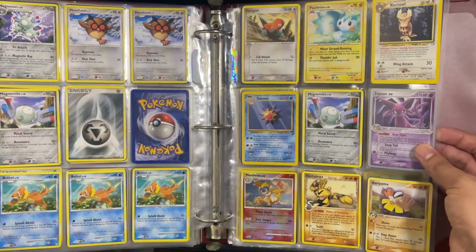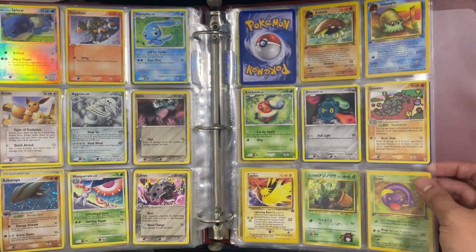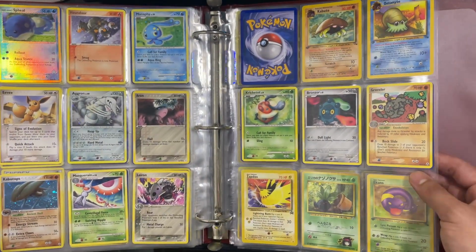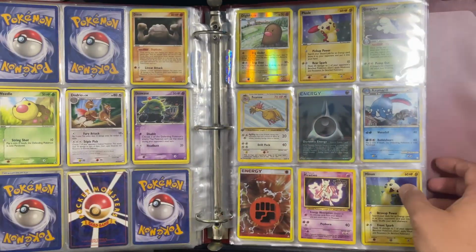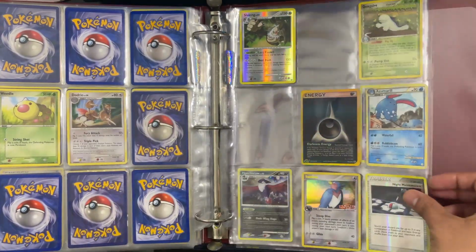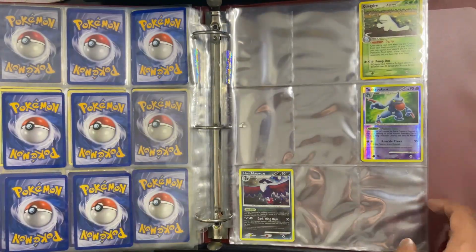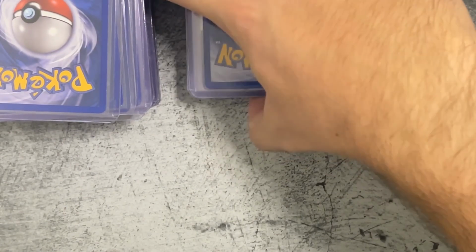And I'm seeing also on top of all these, oh, is that a Neo Genesis Noctowl? Okay. Reverse Spheal and Manaphy holos. Another promo on the Zapdos there. And that WB Mewtwo. Okay, so I think that's all 4 of the WB promos then here. Okay, and that's the end of my modern collection, so nothing too crazy, but probably what you're all here for are the heavy hitter cards.